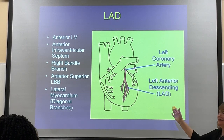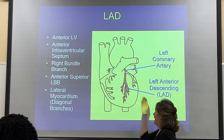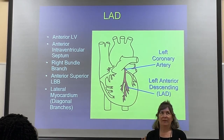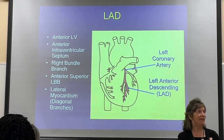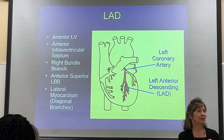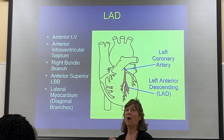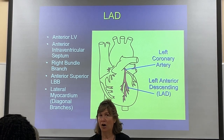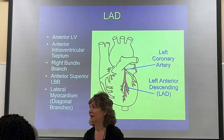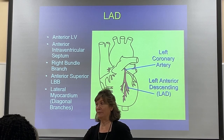Widowmaker. LAD. Notice it comes off the left main. The LAD. Think about it. If that guy is occluded, anterior wall of the left ventricle, what will my complication be? Decreased cardiac output, tell me why. Because the heart's too pooped to pump. And what might that be called? Perfusion 3. I'm giving a nod to Miss Sherry Pezos, cardiogenic shock. Heart's too pooped to pump, babe, God bless you.